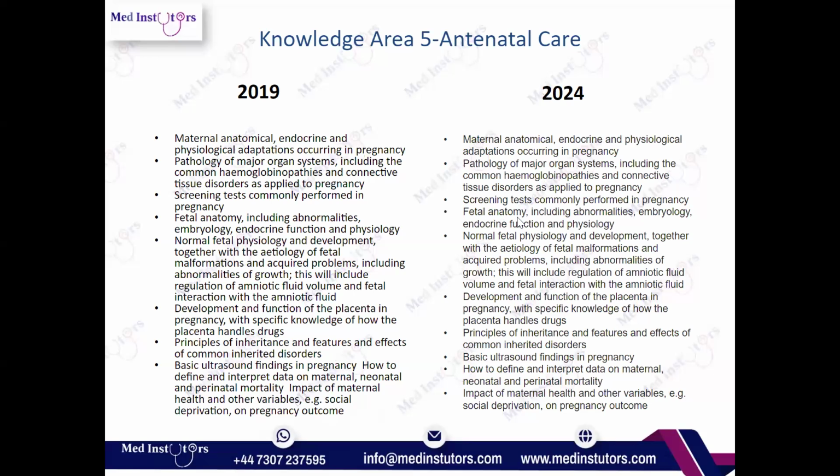Then you should be knowing a bit from fetal anatomy, embryology, endocrine function, and physiology. Normal fetal physiology and development, together with etiology of fetal malformations and acquired problems, including abnormality of growth. And this will include regulation of amniotic fluid volume, fetal interaction with amniotic fluid. And this is a very high yield module.